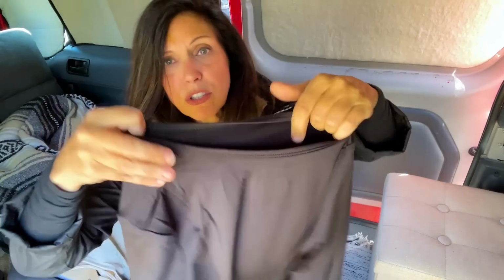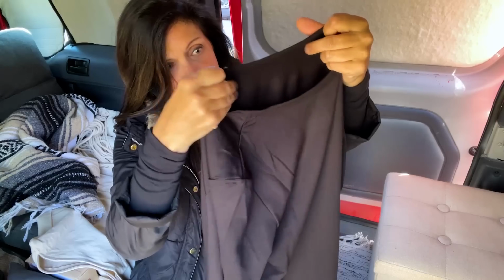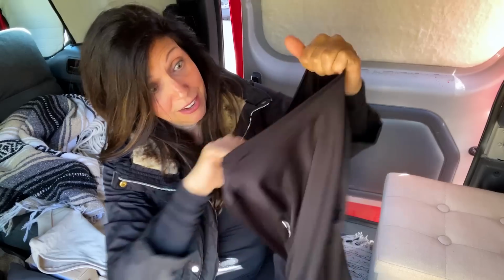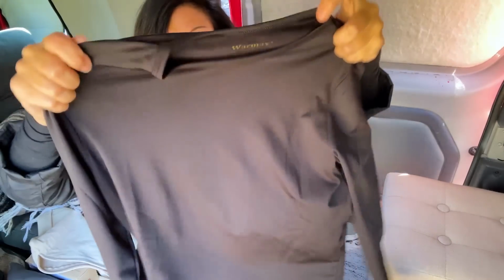So Cuddle Duds also has the next layer of warmth up from what I'm wearing, that also has the layers in it of whatever this is, like a soft fleece or what they say is a soft polyester blend. So that also fits really well, and you can layer things on top of it.